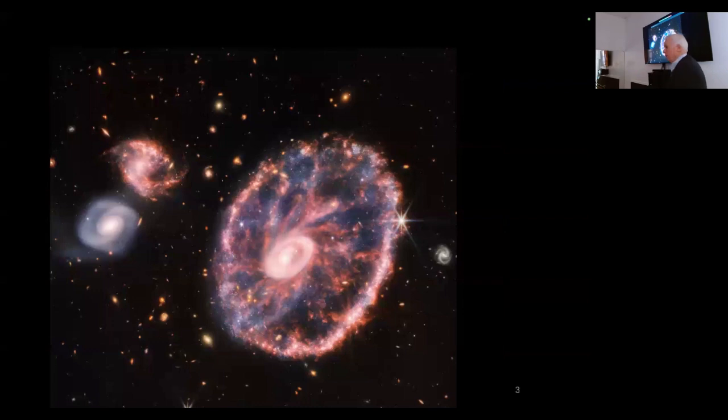How dense are those clouds? They're much better than any vacuum we can make on Earth. Densities are typically between 100 and 10,000 atoms per cubic centimeter, which is a vacuum we've never achieved on Earth, even with the best vacuum systems.